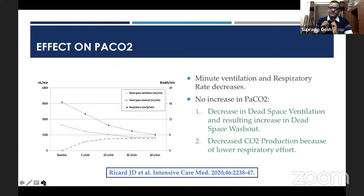Apart from that, because there is a decrease in the respiratory effort, there is decreased production of PCO2. This is also one of the reasons contributing to the overall stability in the PCO2 of the patients.